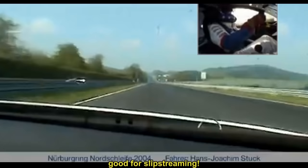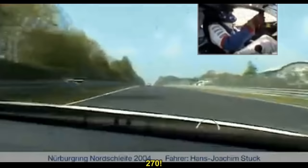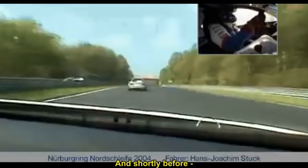Good for slipstreaming. Going up to sixth gear. 250. 260. We got some slipstream. 270. 275. Still in the slipstream. And shortly before... Put out!